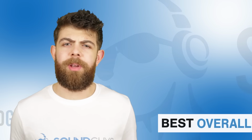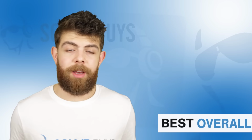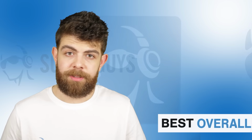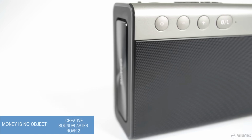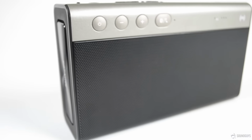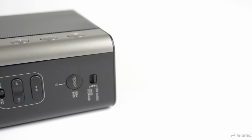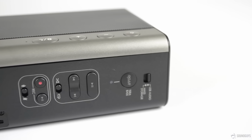If you're looking for the Swiss Army knife of Bluetooth speakers, then our pick hasn't changed from last year. The Creative Roar Sound Blaster 2 is still a killer speaker. The original Sound Blaster Roar took us by surprise with a ton of great features at a competitive price. So when the Roar 2 came out, we weren't sure if Creative was going to pull off the same kind of magic. Luckily they did, and the Roar 2 has earned a spot on this list.